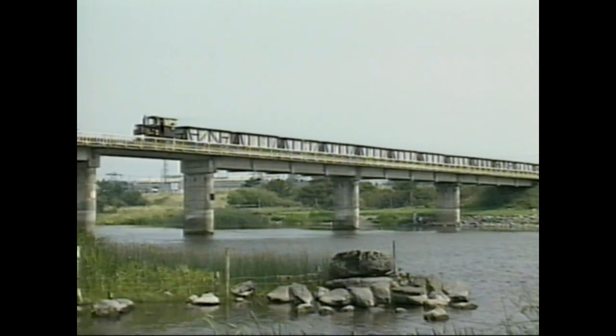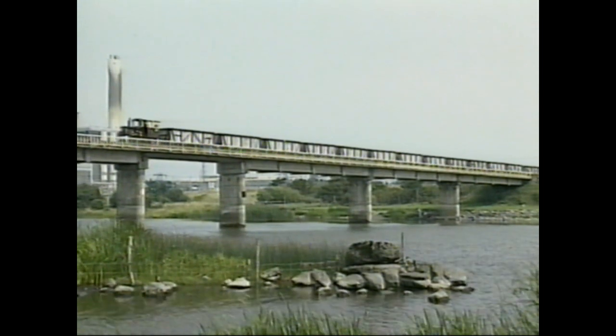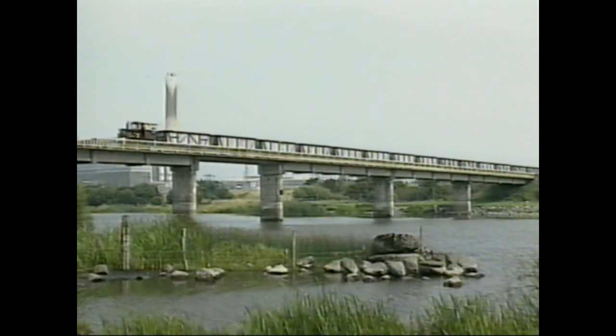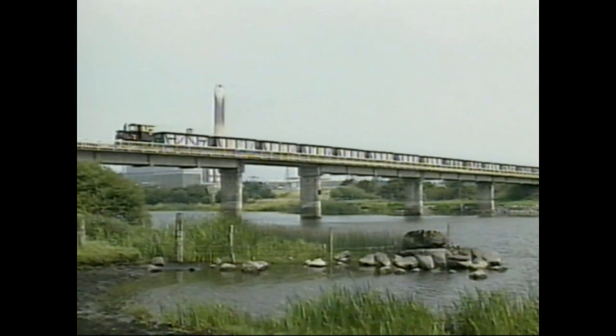One of the biggest power stations is located at Shannonbridge in County Offaly. Peat is drawn here from bogs on either side of the River Shannon. This impressive and specially built viaduct carries 3-foot gauge tracks across the river near the power station.